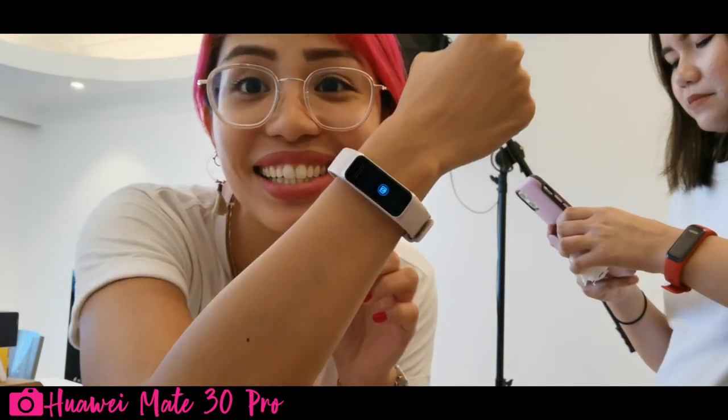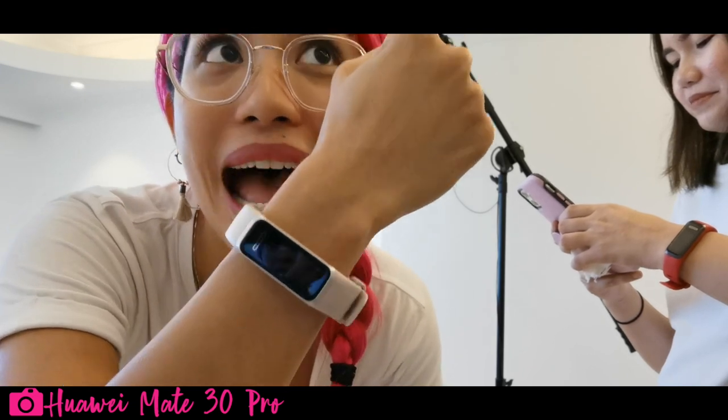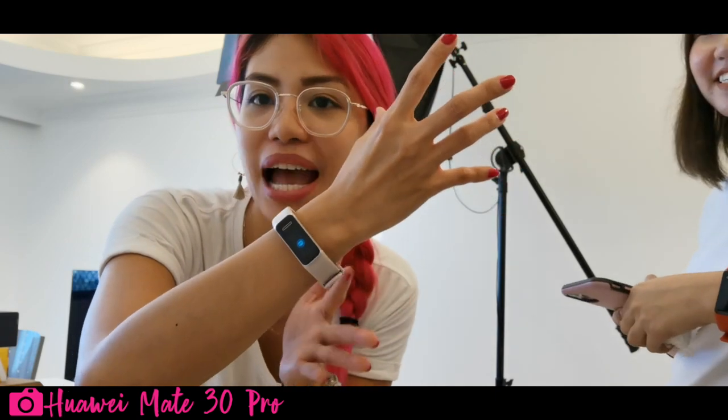So I literally just turned on the camera using my Huawei Band 4. This Huawei Band. So yeah, it's a great integration because if you have the Huawei Band and the Huawei phone, remote selfies, videos. So what are we gonna do?